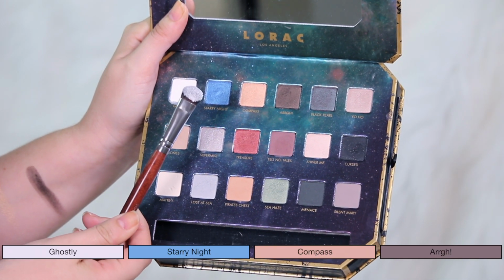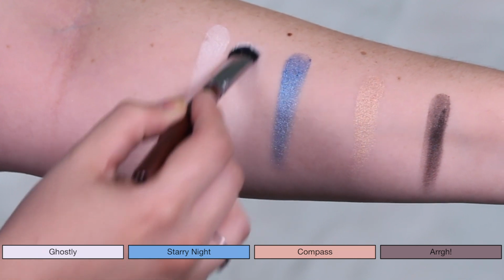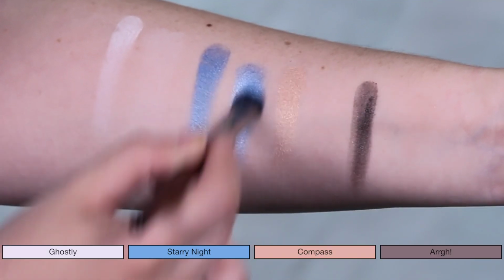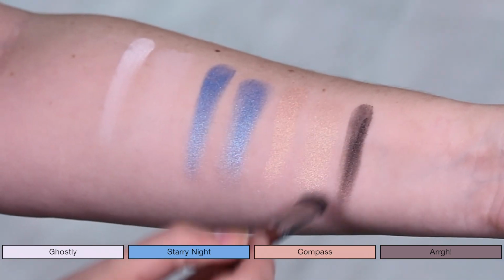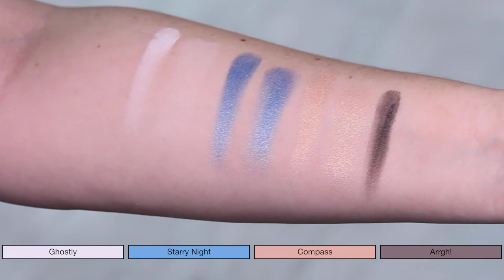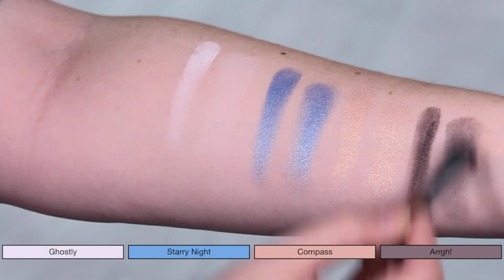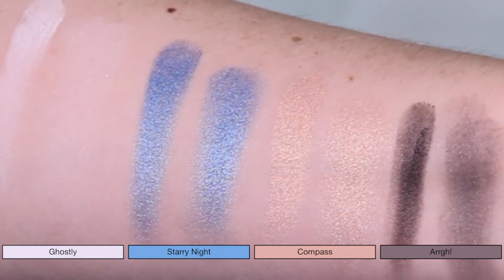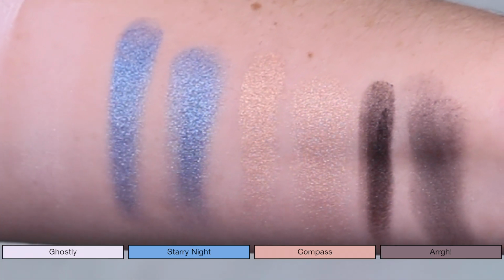Ghostly, I feel like, doesn't swatch here as nicely as it does on the lids, but it's definitely not the most opaque white I've ever seen. Same thing with Compass. I feel like Compass is much more beautiful on the lid than it is here in the swatch. It might be due to my skin tone. And ARG is just okay for me. It's definitely not my favorite shade. It's relatively ordinary on the skin.